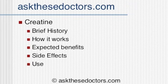As you've seen, we've given you a brief history of creatine, how it works, the anticipated benefits, we've discussed some side effects, and most importantly, we've showed you the proper scientific way to use creatine.